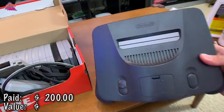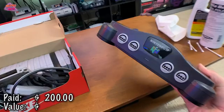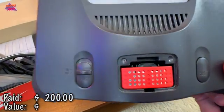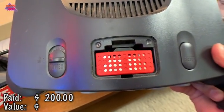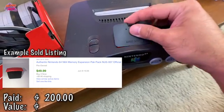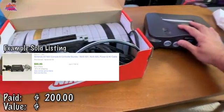We got the N64 that seems to be in fairly good shape. I don't see any breaks or anything like that in the plastic. And the best part about it is the expansion pack. If I sell this, I'll probably end up selling that expansion pack separately, because right now, during the timing of this video, it's selling for like $50 to $60. That's freaking insanity. But if I sold it all together, just with the console, it's about $100. So we'll just say 100 for now.